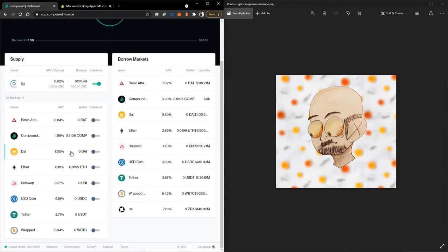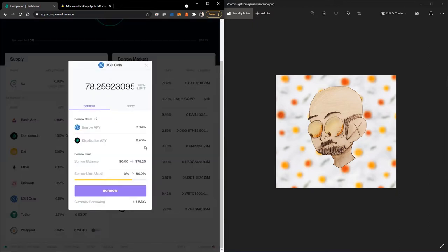And what I intend to do is supply this market and then borrow. Specifically, I want to borrow like USD coin. Oh wow, it actually lets me. So I can borrow 80% of USD coin with 8% borrow APY and then 2% distribution APY. So it's a total of 10% APY.